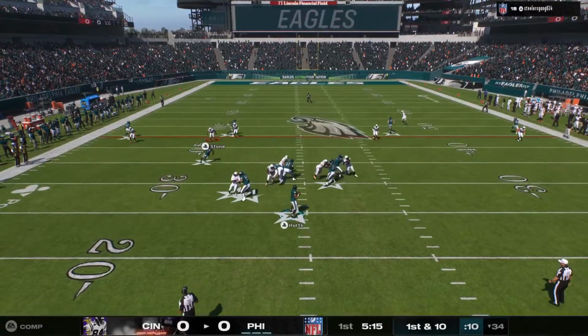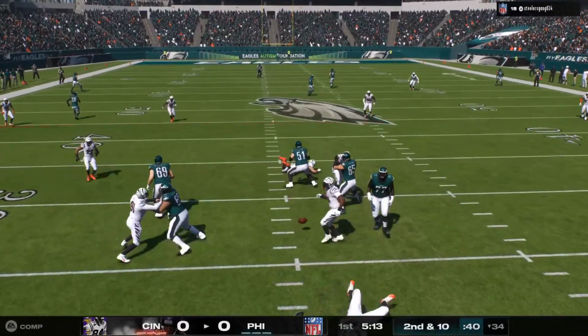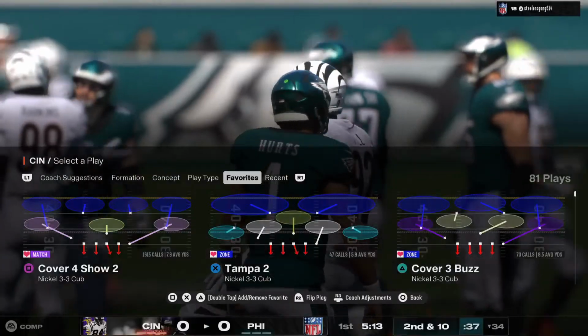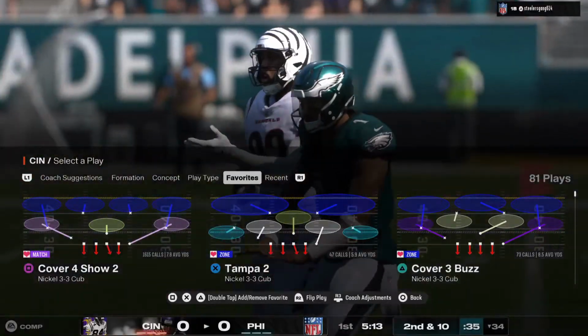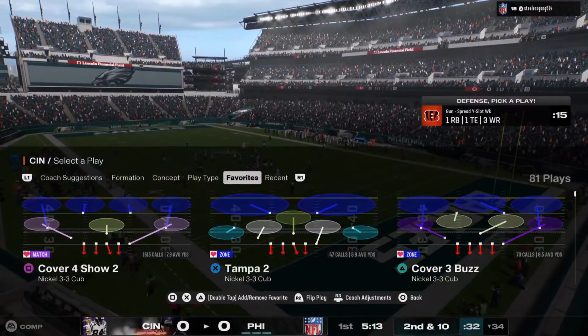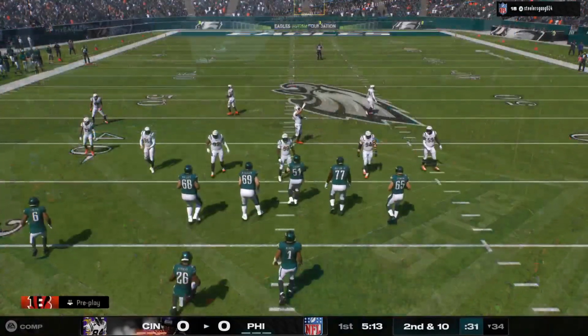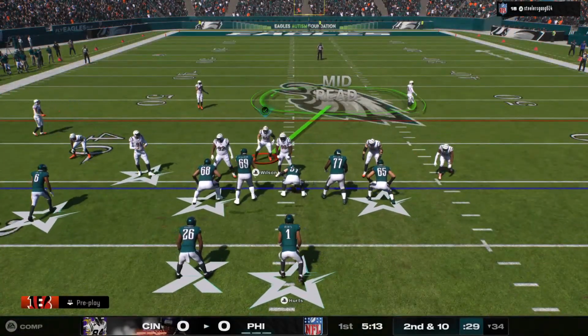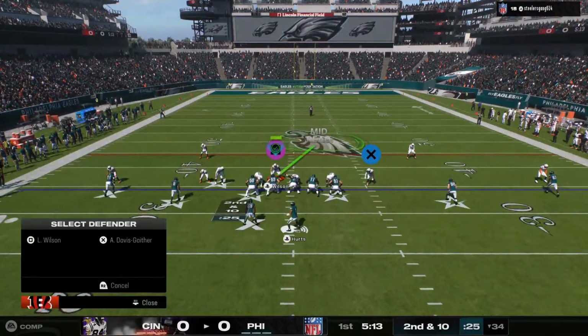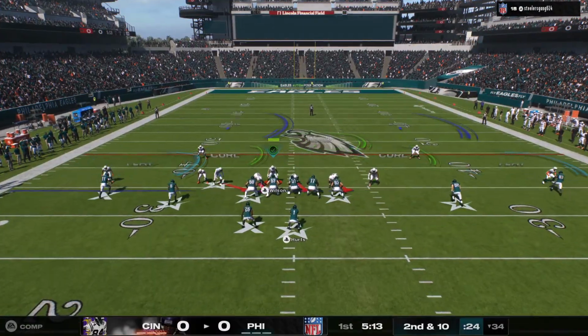From the shotgun, it's Hurts. A hit as he throws there. It's going to wind up incomplete. The pressure. I'm mainly going to play cover 3, cover 4, and cover 2 all game. Just give you a heads up. They got there in a hurry, didn't they, Mike? Luckily for him, he saw that free rusher coming, and at the very least was able to get that ball out to prevent the sack.